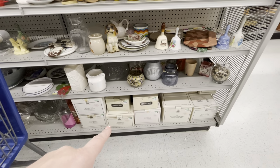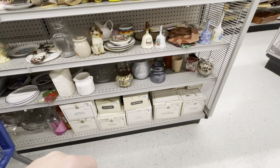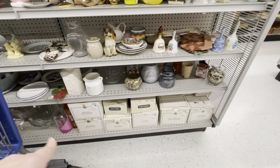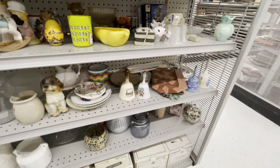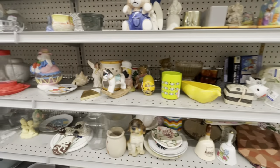Hawthorne Rhodes Studio. The Rockwell Heirloom Santa Collection. There's a bunch of stuff down there. I might look that up after I go through this aisle.